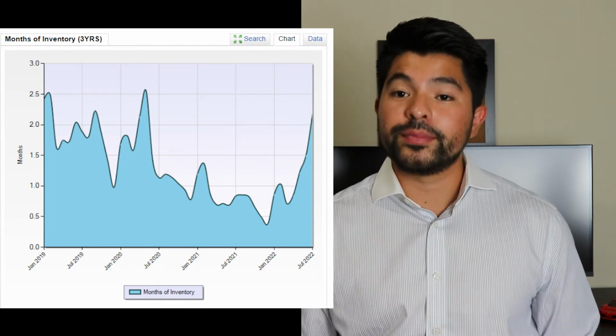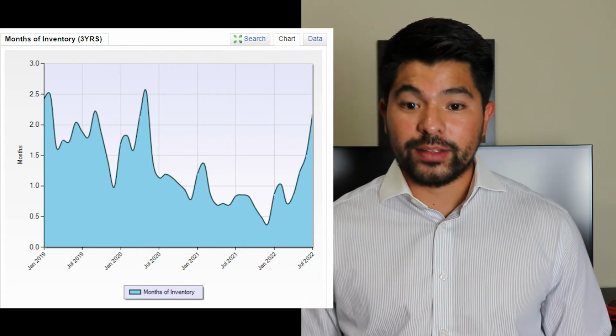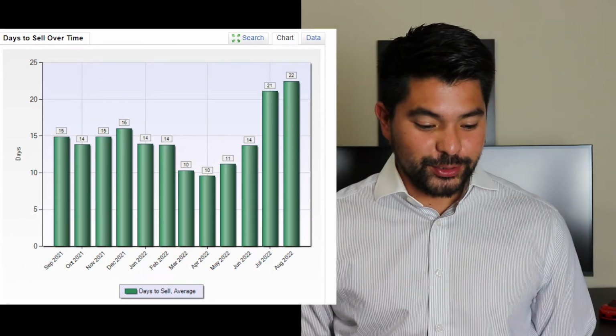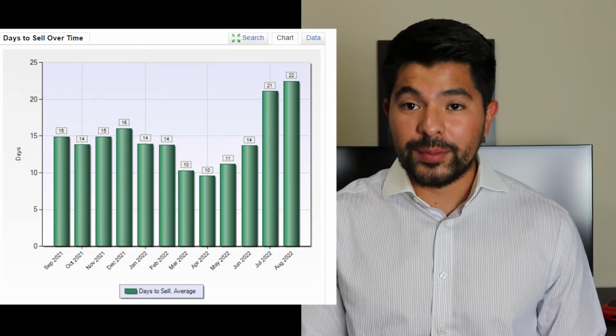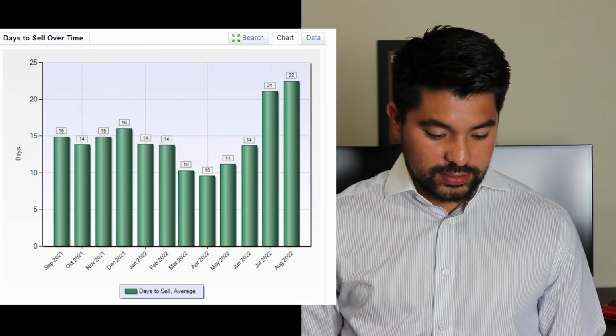So it'll be interesting to see if this graph continues climbing and we have more inventory in the next few months. The third graph I want to show you is the days to sell over time. It's here on the screen. So this is pretty much how many days it takes for a house to sell in Silicon Valley. Again, this is over the last year.